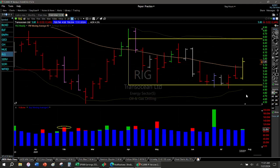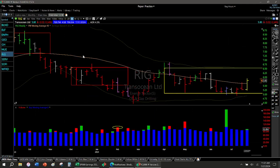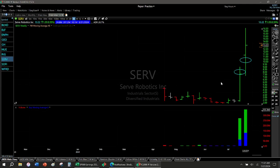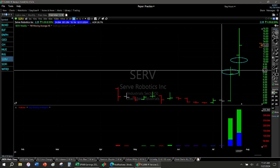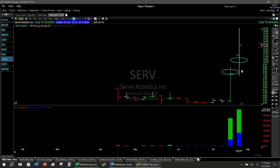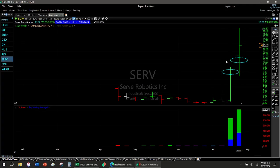Rig. Now here's a signal. Oil equipment. Yellow bar buy signal. Pay attention. Serve. This one. Anybody in this one? Big green volume. I bought last week in here. I sold it. And then I re-added it right back, like almost the same day. So I own this one. Why not?